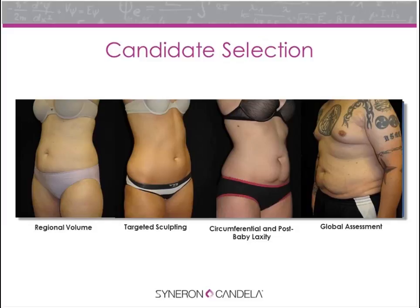The third one, again, post-baby laxity. This might be the patient, or same thing with global assessment, who might be the patient for surgery. If you do surgery, it might be a good combination. They come in, they're a good candidate for surgery, they're willing to do it, they do it, and then you combine this treatment afterwards. All my liposuction patients get Vela treatment after and sometimes even before the procedure.